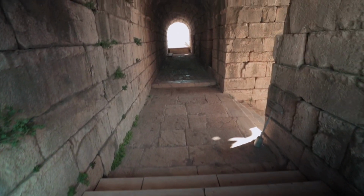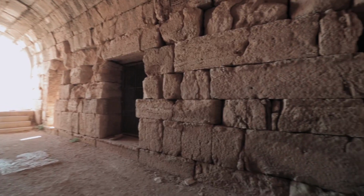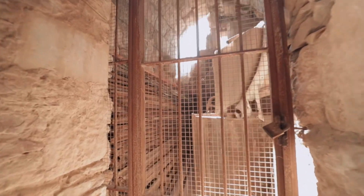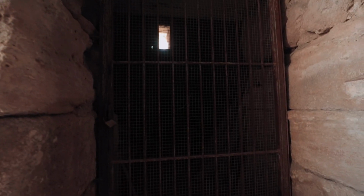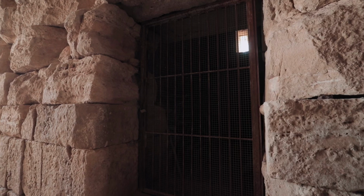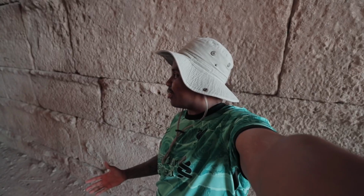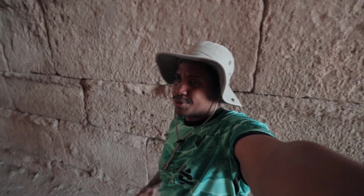So I'm currently down underneath the amphitheater, and I'm noticing there's almost like these prison cell type chambers. And so I'm wondering if this is maybe where they kept the animals, or they kept their rivals, or they kept traitors, or if this is just where they kept prisoners for fun. But it's really chilly down here and kind of sad, so hopefully I don't run into any ghosts or spirits while I'm down here.